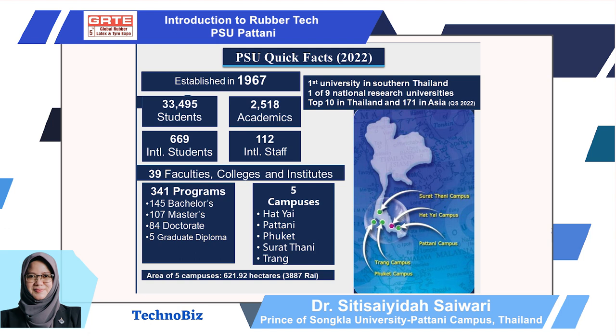If you have a quick look at PSU, we were established in 1967. It's the first university in southern Thailand and one of nine national research universities, top 10 in Thailand and 171 in Asia. So this is a quick look of our university. We have about 2,500 academics and 33,000 students.